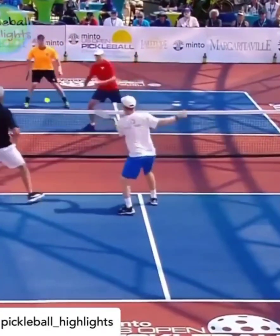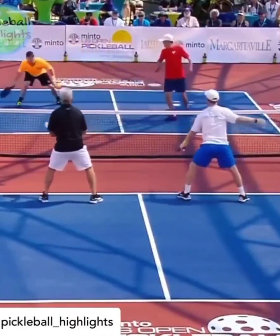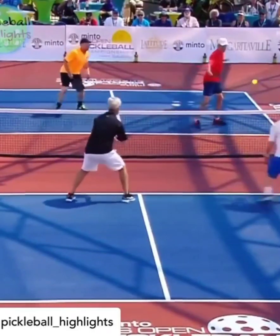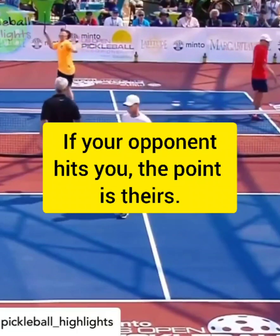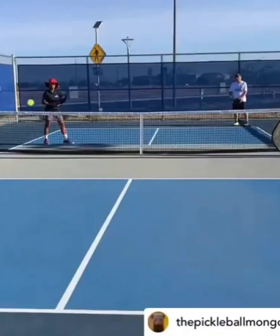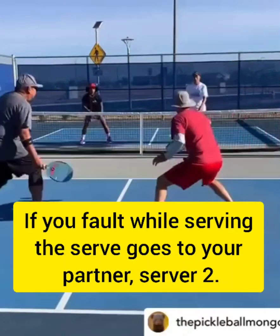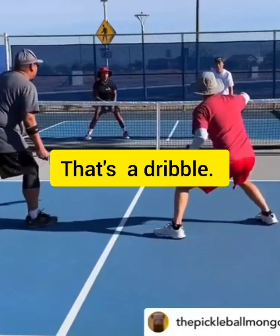Now, every time you do make a point, you rotate. So your first server would switch sides with you. He would go to the left-hand side and you would come to the right-hand side. And you keep on switching as long as you're making points. You can only make points when you're serving. So then let's say you both make a fault, an error.